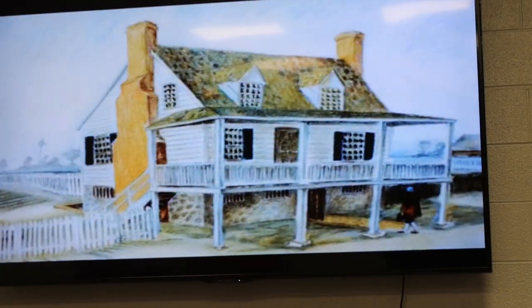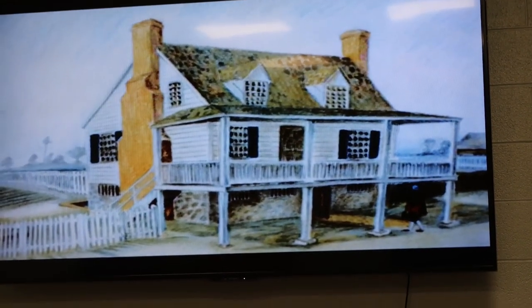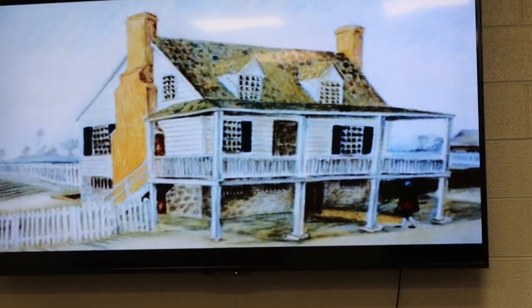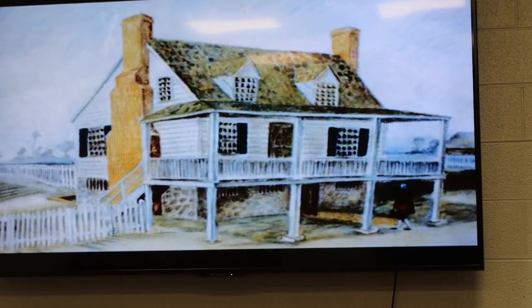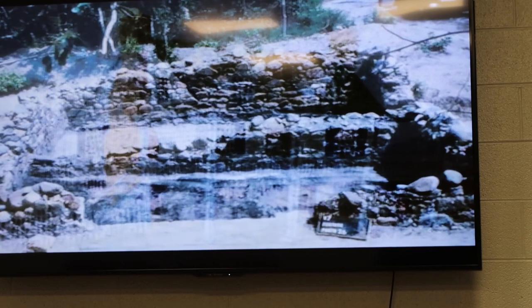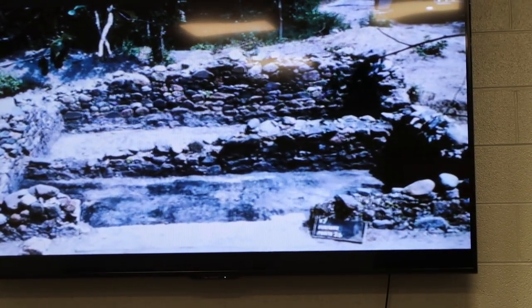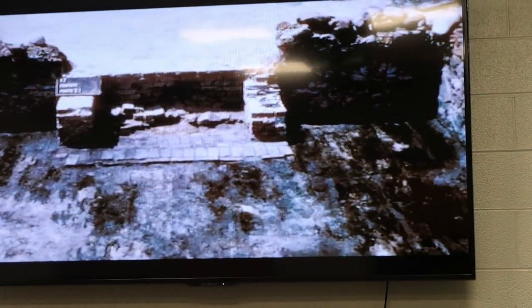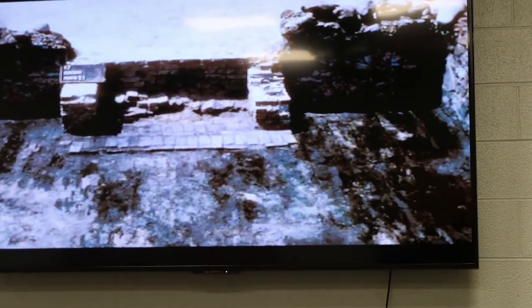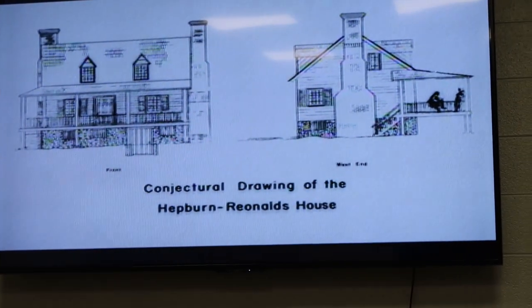Another impressive residence was the Hepburn Reynolds House, named for 2 Brunswick merchants, Charles Hepburn and George Reynolds. The house was built sometime between 1734 and 1742 on property shared by the 2 men. The remains of an outside chimney indicates the house had more than 1 floor. While excavating the first level, archaeologists found a charred wooden floor in what was apparently the kitchen.